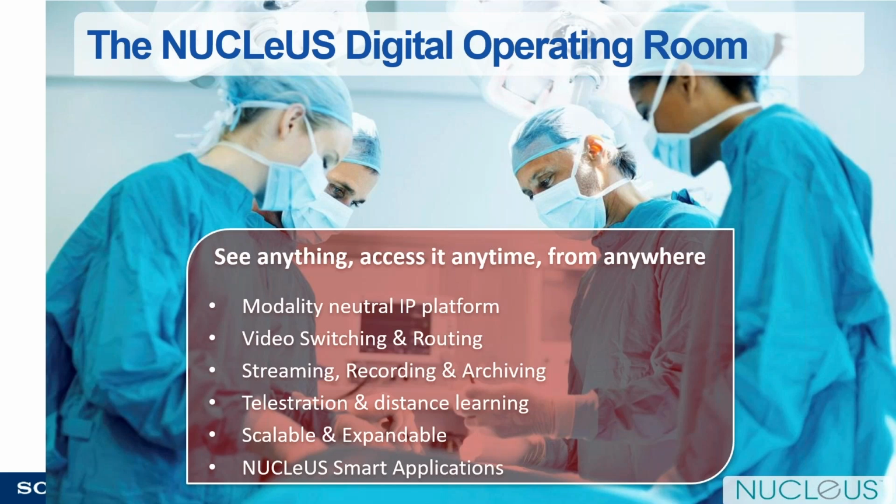Everybody is standards based today, so we can move things from point A to point B very easily. Some of the options we have is you can also stream this, so you can actually broadcast this from OR to OR, OR to classroom, OR to doctor's office, in addition to recording and archiving.